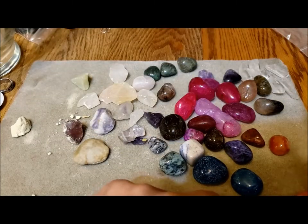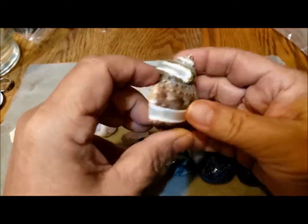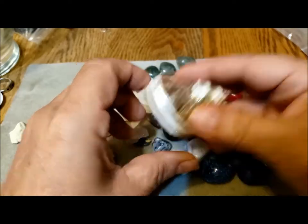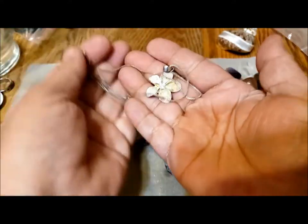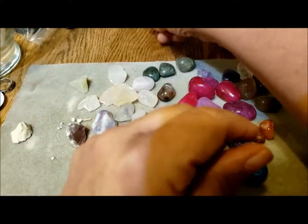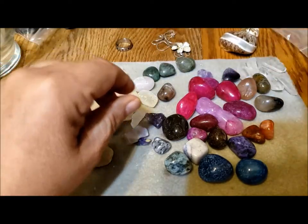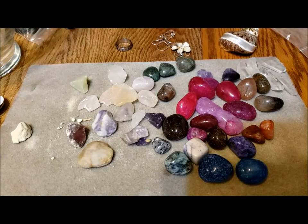So, well, it was an interesting time. I love this shell. It's beautiful. It's not jewelry, but it's still beautiful. It's jewelry worthy. I love this silver. What a bonus, getting a silver necklace, sterling necklace, and the spinner ring, and these bracelets, and so many other things that I can donate or pass on or reuse.